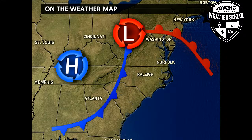All right, we're going to start with the circled blue H. Now this blue H is high pressure. High pressure is sinking air, right? So usually when we have sinking air, we have blue skies, a lot of sunshine. The weather is very, very quiet. I know we talked about high pressure a little bit when we talked about the weather instruments. So if you like to go outside, maybe ride your bike, if you like to go hiking, high pressure is your friend. The weather is very quiet.